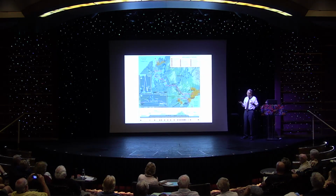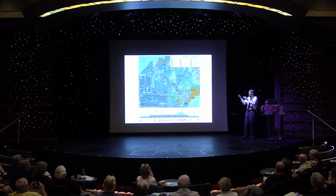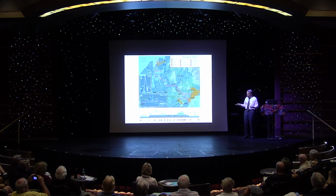What did they need to do in order to create the third locks? Well, they had to deepen the approaches to the canal at either end of the canal. These ships had a lower draft, so the approaches had to be deepened. And then at each end of the canal, there needed to be a new set of locks.